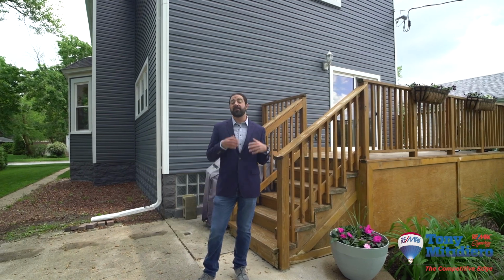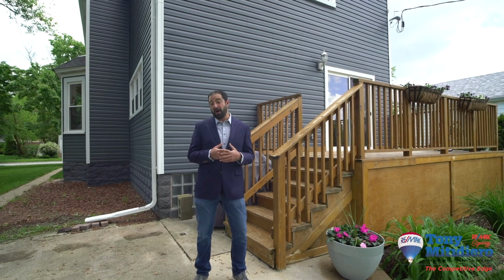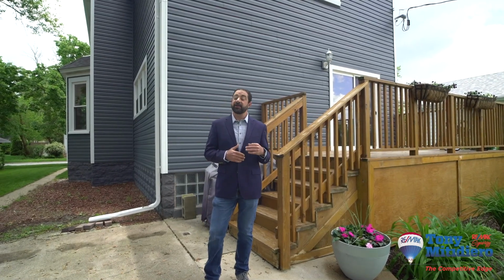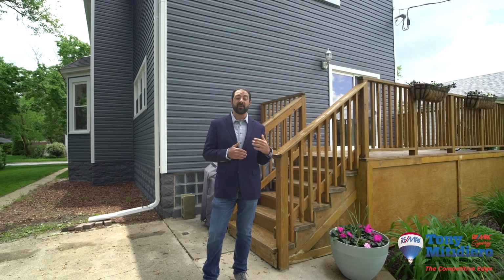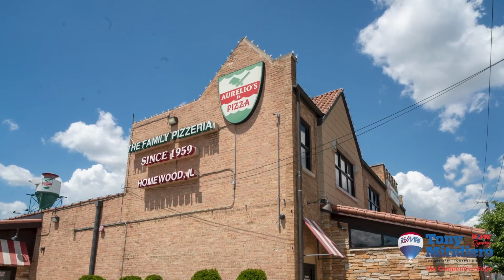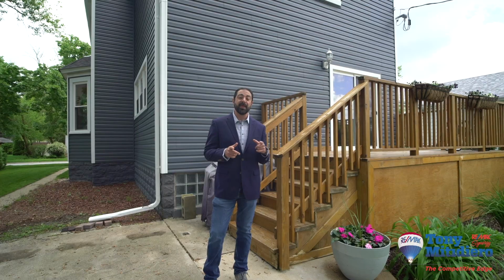But coming out of this backyard, we have about a 30-second walk to Grady's Grill, which is a fantastic place that we love to eat at here. If you've been in Homewood, you're certainly familiar with it. But then, you've all heard of Aurelio's. The original Aurelio's is about a 1-minute walk. It's right there. You're probably gonna gain a little bit of weight.